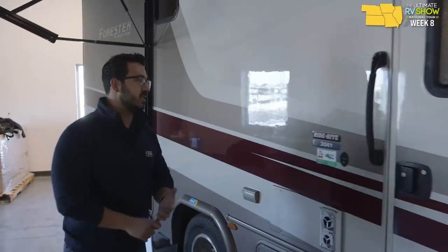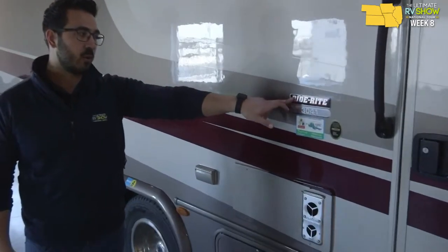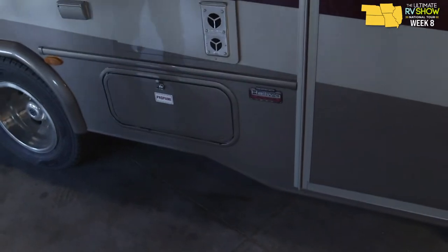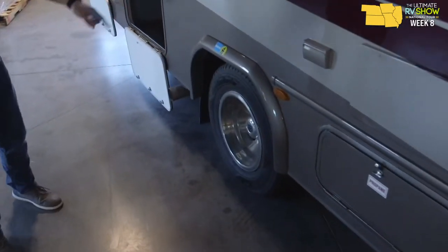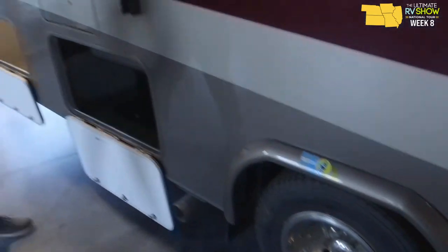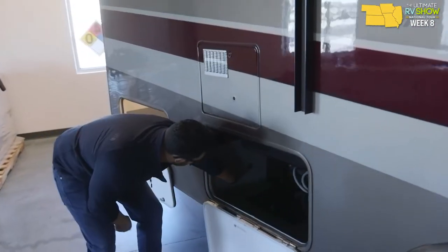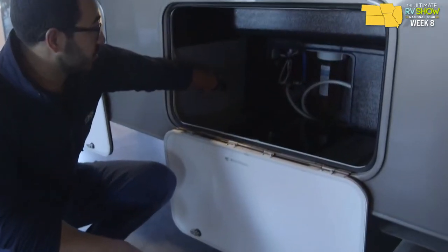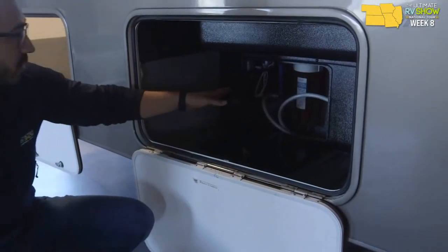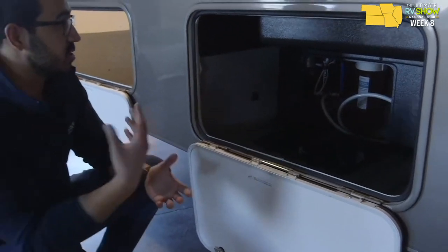It also has the Easy Ride suspension, which consists of your Ride Right air springs. It also has your Hellwig sway control and your Bilstein shocks built in. So between all of those, you are getting an awesome ride going down the road. And if you take a look right in here, you can see that Ride Right system. That's where you're going to adjust it. Also in here is your whole house filter, nice and easy to access, easy to change out.